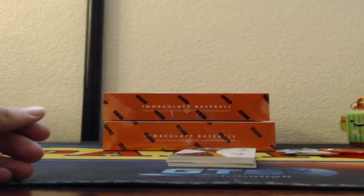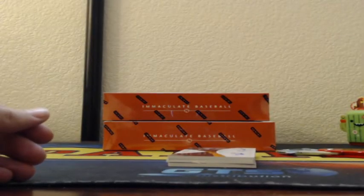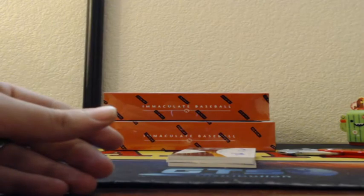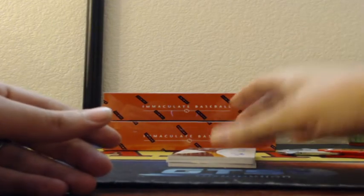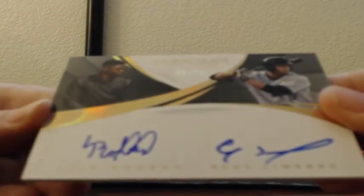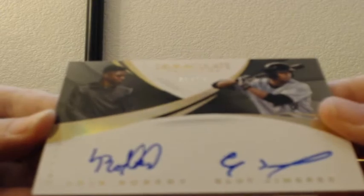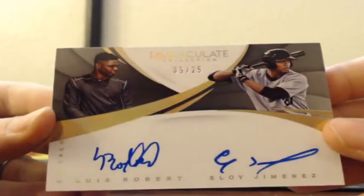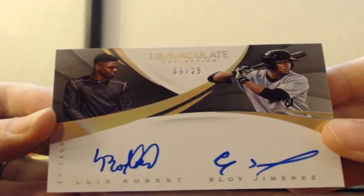Let's see what these are. The enclosed Mickey Mantle Fantasy Camp patches provided by the Mantle Estate. So these are from his Fantasy Camp. Then, this looks pretty sick here. 5 of 25, dual on-card auto, Luis Robert and Eloy Jimenez for the Chicago White Sox. Two studly prospects right there. 5 of 25 for the White Sox.